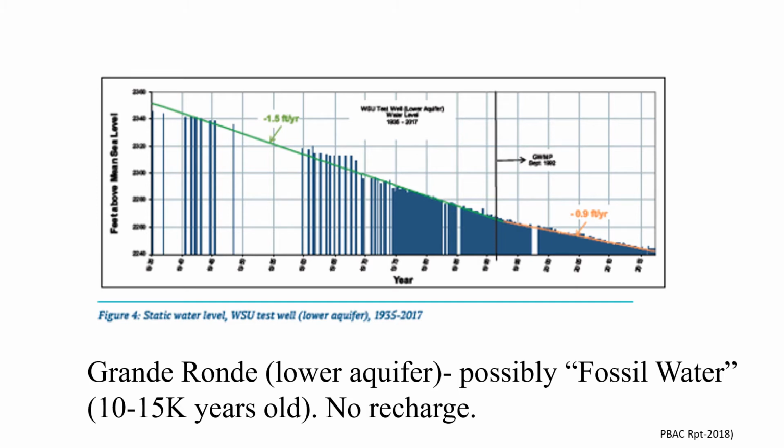Now, when we take a look at the Moscow-Pullman area, they've done a lot of work and record keeping over many years as to what is happening in the aquifers in their area. And there's two of them, as Pullman is in the Grand Ronde, or the deeper aquifer, and Moscow is in both the Grand Ronde, the deeper aquifer, and the Wanapum, which is the same level that we would be in Genesee. We do not know if the Grand Ronde aquifer is in the Genesee area, and we've never drilled a well deep enough to find out.